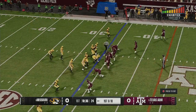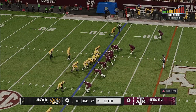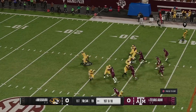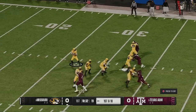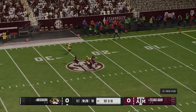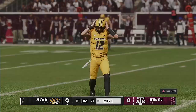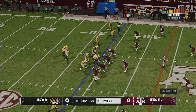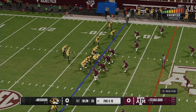Here comes the Missouri offense back out onto the field. It's early, but this crowd is fired up. Listen to this noise here. This is going to be tough for the visitors today. Wow, taking a shot on the very first play. Oh, and it's dropped. A chance for a big play here in the early going, but some jitters on the part of that receiver.